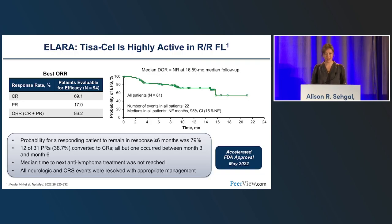The focus was on axi-cel for that first session, but we now have a second CAR T-cell approved in relapsed refractory follicular lymphoma, based on the ELARA trial. This is a study similar to ZUMA-5, relapsed refractory follicular lymphoma patients, and we were studying tisa-cel in this trial. You can see the overall response rate was again quite good at 86%, CR rates also excellent at 69%, and the durability of response was also very good, not reached at this first primary analysis. The probability for a responding patient to remain in response at 6 months was 79%.